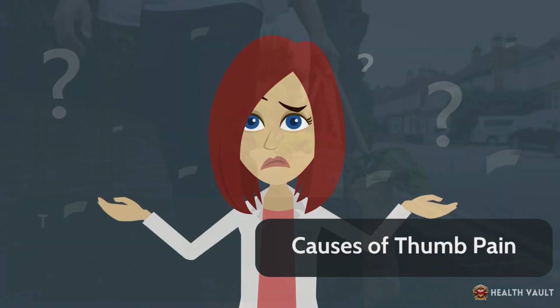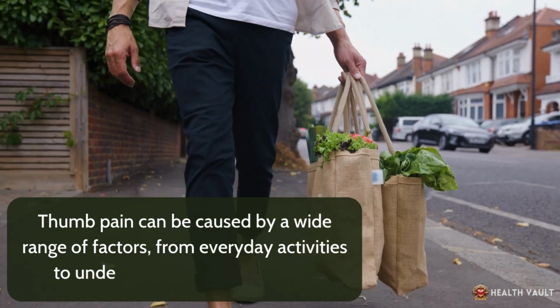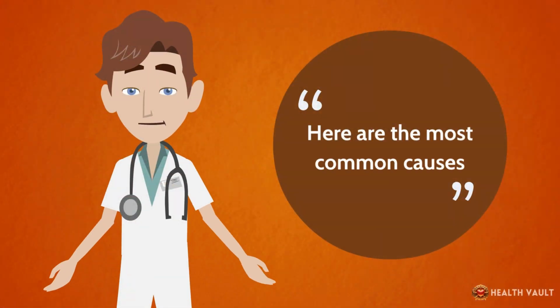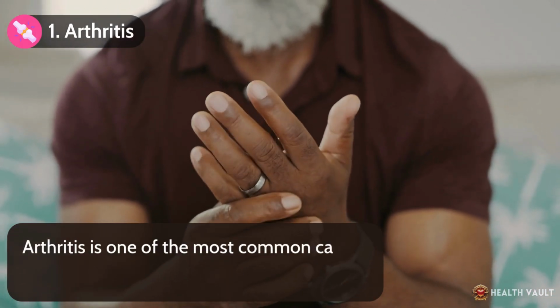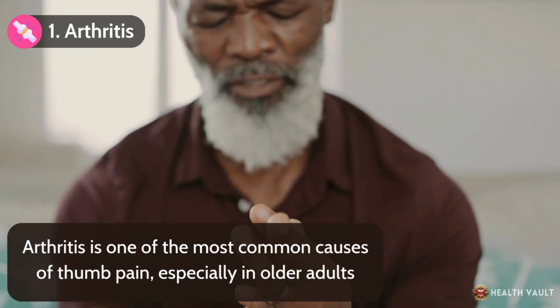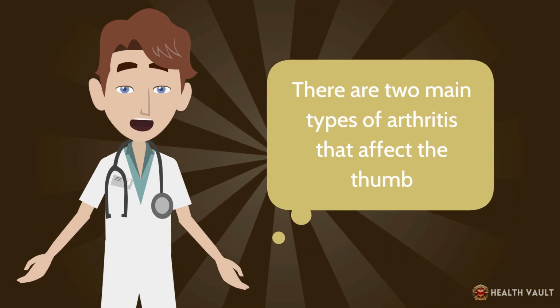Causes of thumb pain. Thumb pain can be caused by a wide range of factors, from everyday activities to underlying medical conditions. Here are the most common causes. Number 1. Arthritis. Arthritis is one of the most common causes of thumb pain, especially in older adults. There are two main types of arthritis that affect the thumb.